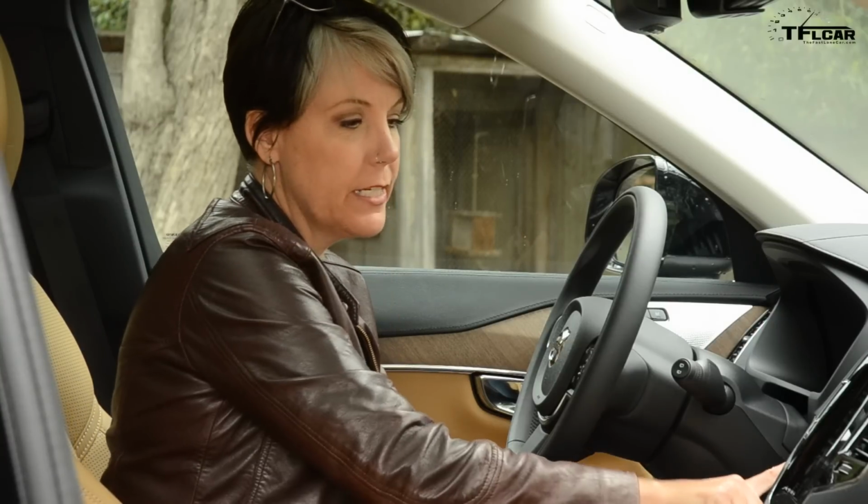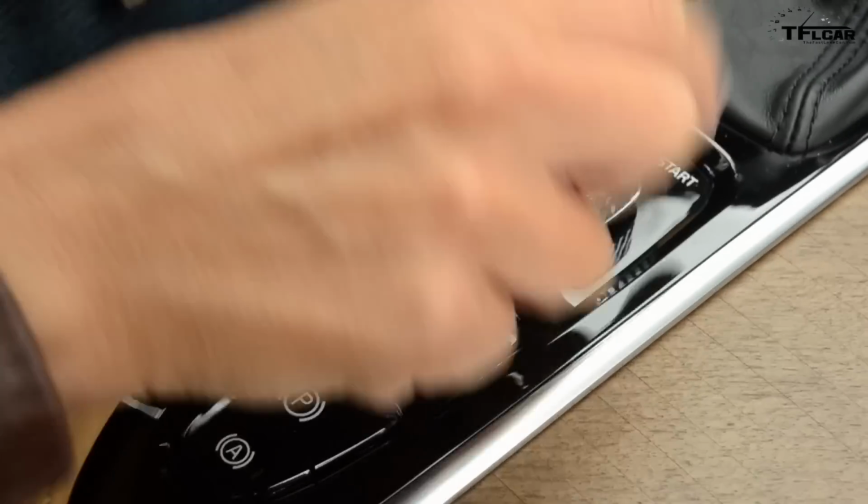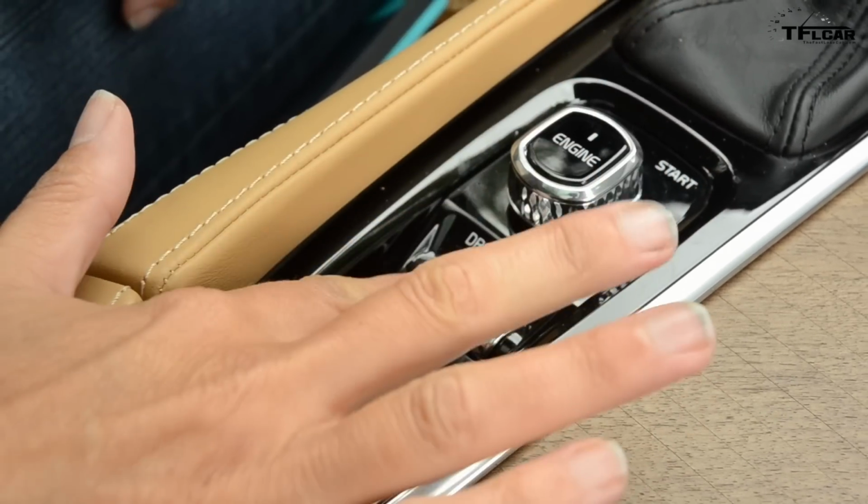And it's interesting how they have you start the engine. There's no push button here. It's a little dial, and you can just flick it to the right to start, and then flick it to the left to turn off your engine.